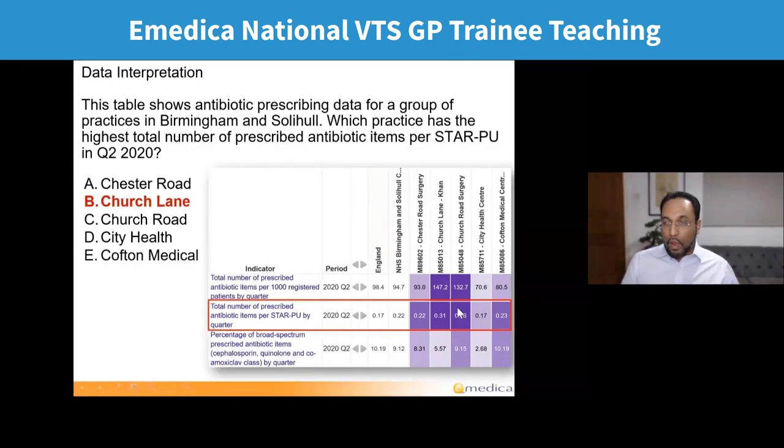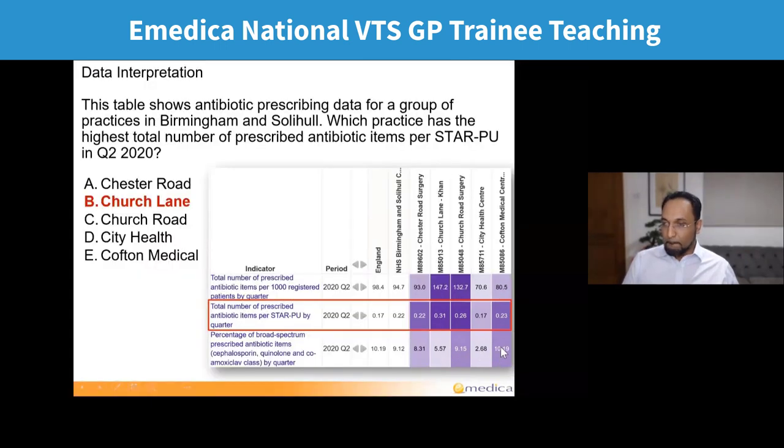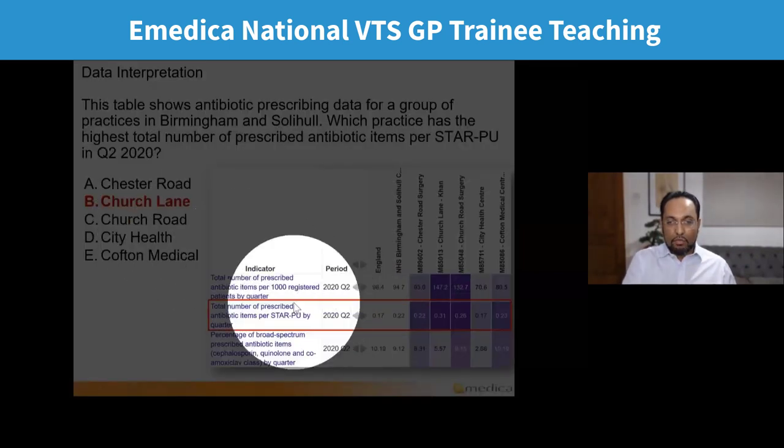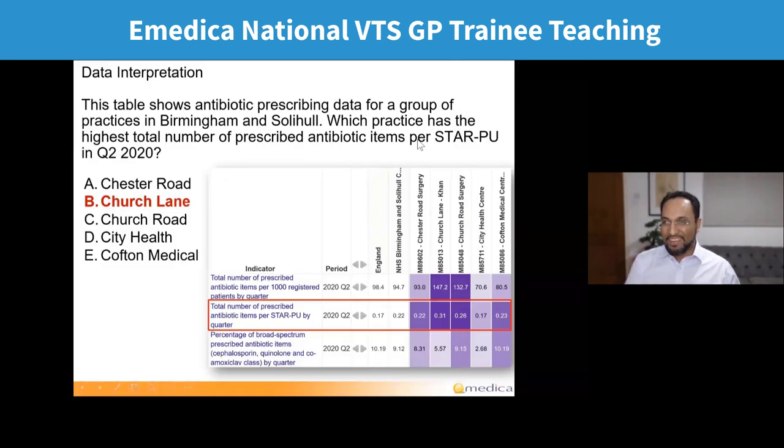Do you see? Now, why might some people have picked Coughton Medical Center? Because some people picked E. You might have picked that because you looked at the wrong line. If you look at Broad Spectrum, they've got 10.19 per thousand, which is higher than anyone else. So you might have picked it because of that, okay? So mistakes can be made either in reading the wrong line, or misreading what they're asking you to actually look for over here, okay?